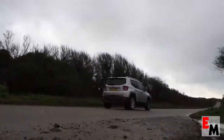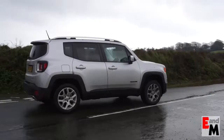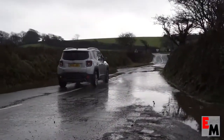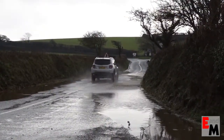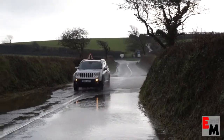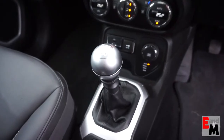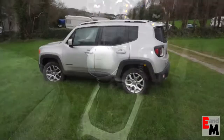The Renegade has got genuine off-road ability too, with 4x4 on demand if you choose it and settings for various types of terrain. I certainly forded some floodwater that I'd never have attempted to in a car. On the road it's a tidy, confident drive and the manual gearbox is sweet to operate with a nice old-school metallic gear knob to boot. So it's cool, it's quirky, it's fun and it's a Jeep.